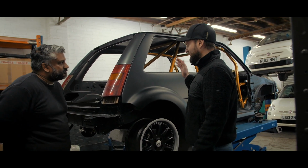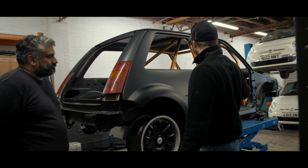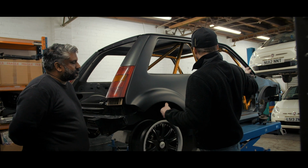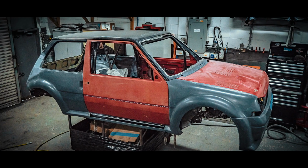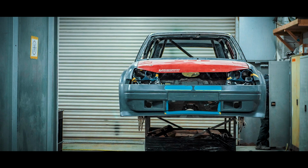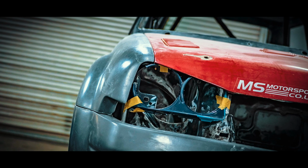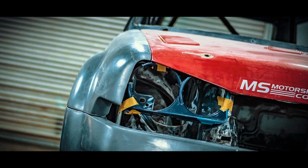You can't see much of it now, but we fitted this kit for Vas over in the body shop. I've been lucky enough to see the car together with the front end on, the doors on. It's really special. In my opinion, it doesn't take anything away from the Renault 5. It just enhances it. That's what we like to do here. It's just really, really nice.